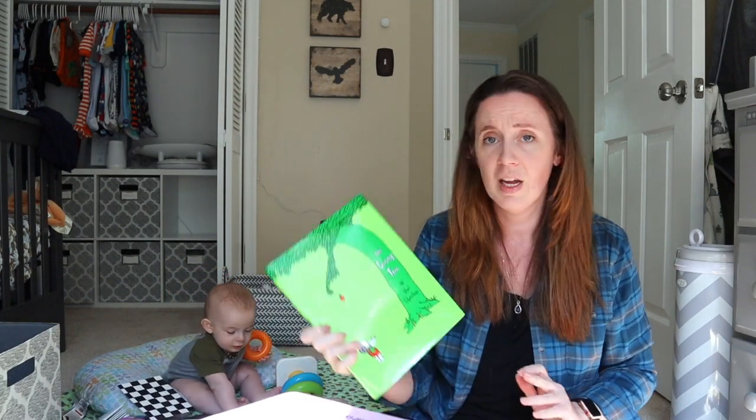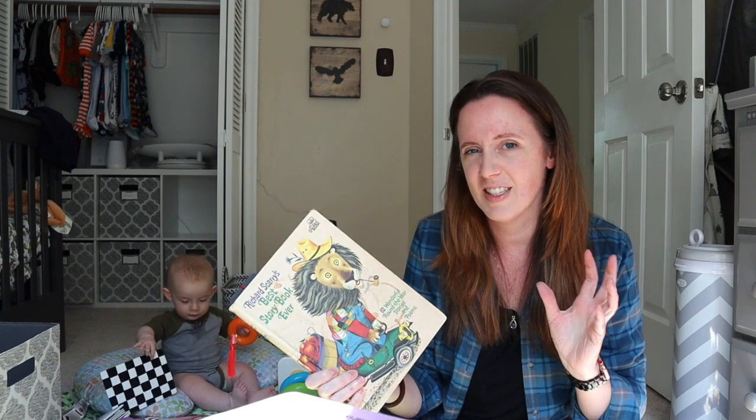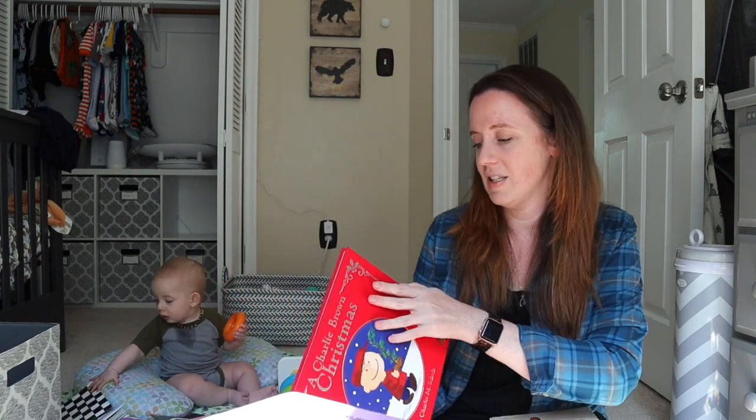And then some other books that he's a little too young for right now, which I'm excited to read to him, are The Giving Tree and the Richard Scarry Best Storybook Ever, which was from my childhood. We have tried to read a couple of these, but again, he doesn't seem to hold his attention. I think he's just too little. We bought this last Christmas when Paul was still in my tummy, but it's Charlie Brown Christmas. My husband liked this one. So again, I'm going to try to read it to him this year. I don't know if it'll hold his attention just yet, but I'm excited to go through those books.